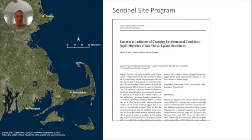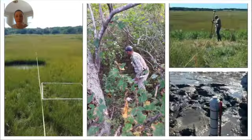So we also have established a long-term monitoring program on the ground to look at changes through time. And this is really based on work out on the West Coast that was looking specifically at the marsh platform to upland ecotone and changes through time, and also modeled on approaches that have been applied from our National Estuarine Research Reserves. Next slide, please.